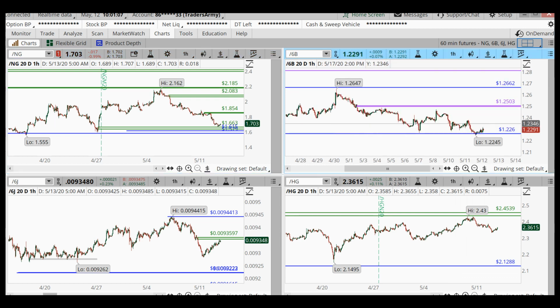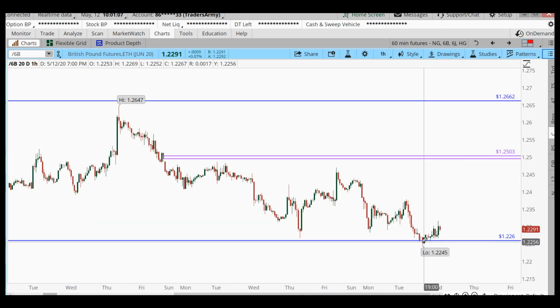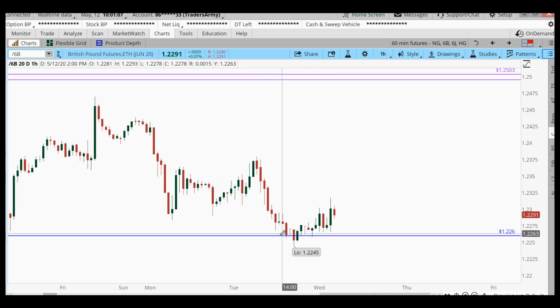Great British Pound. We're still looking for the breakdown below this region inside of here. We got a little touch below yesterday in the Globex session. 6 candles later, we had gone nowhere and still haven't gone anywhere. So still waiting on price. I think this is still a good breakout point. If price comes down a second time, it actually makes it a little bit of a better breakout.